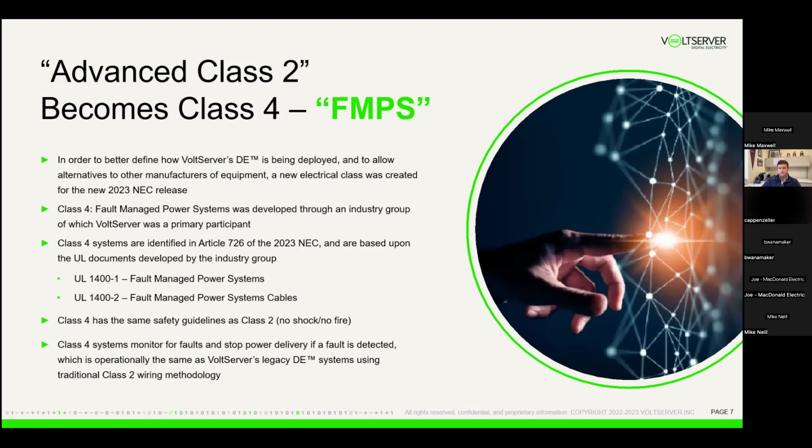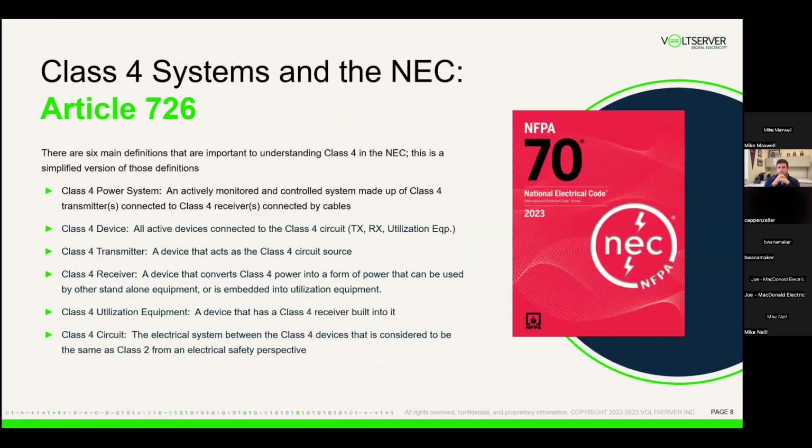It's a system that monitors the circuit for faults, shuts the power off if it has to, and it uses the same wiring methodology as class 2. So if you're familiar with class 2, class 4 is 99% the same. Any questions so far? We'll also take questions at the end.